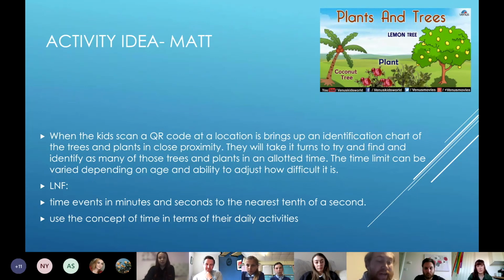My activity is when they scan the QR code at one of the locations, an identification chart comes up on the iPad or phone, which identifies trees and plants in the local proximity. They will take turns to find and identify as many of these trees and plants in the allotted time. The time limit can actually vary depending on the ability of children. This links to the literacy and numeracy framework by timing the event in minutes and seconds to the nearest tenth of a second, and using the concept of time in terms of the activity.